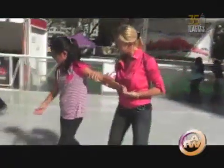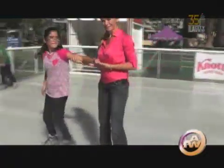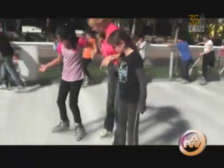And who better than two-time Olympic champion and four-time world champion Oksana Grishuk to hold their hands and guide them along the ice. I talked to some of the kids there that I skated with, and I said, how do you feel? How do you like it here? And they're all like, oh, it's so great. We feel very happy and want to come back again.